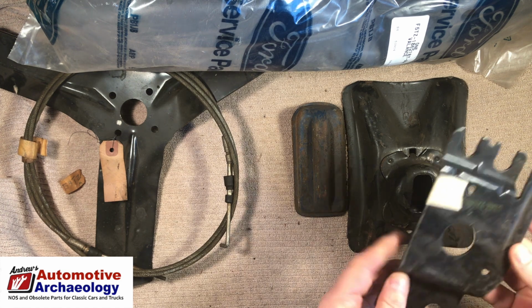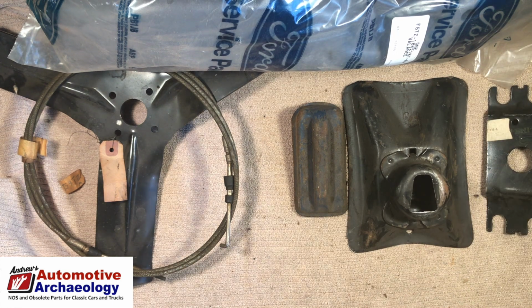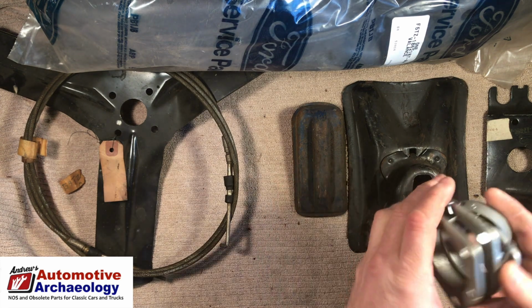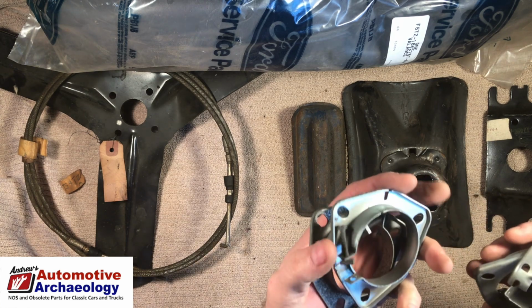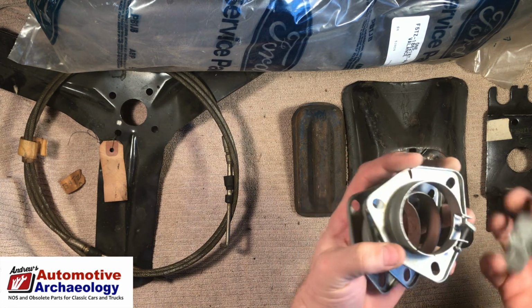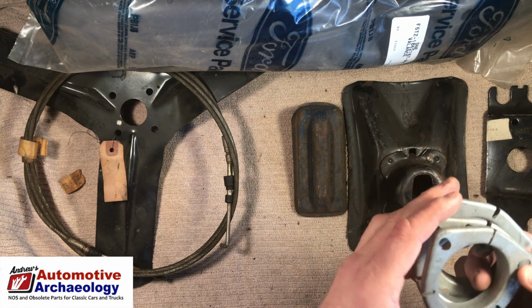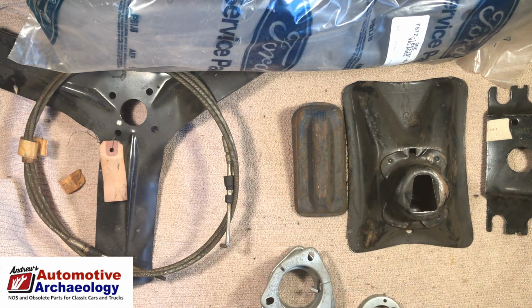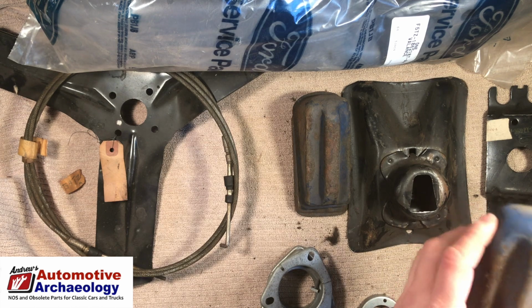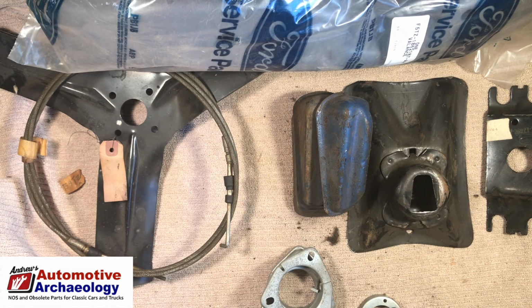C3AZ, early 60s. Some sort of bracket. Luckily, it's got the part number on it. Not sure if that's an exhaust clamp or what that is. It's a hose clamp of some kind. It's got a nut on it here. It's interesting, they don't have part numbers on them. Not sure what that is. That's not a part number either. There's a couple more of these things. I have to admit, I don't know what those are.